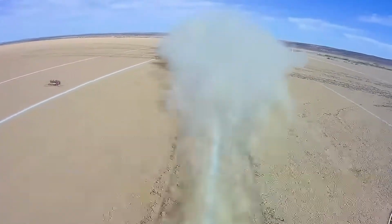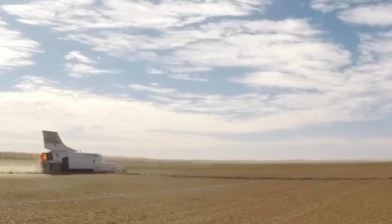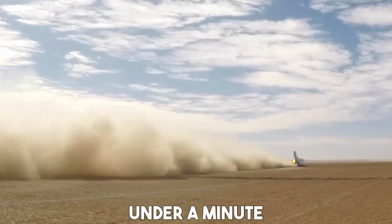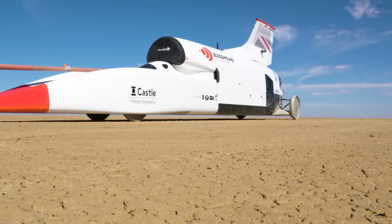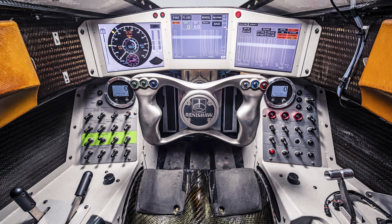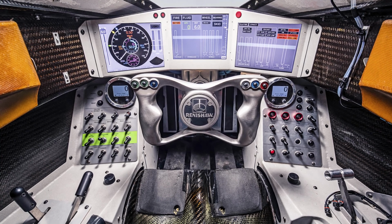At full tilt, Hound could go from 0 to 1,000 miles per hour in under a minute, leaving a sonic boom in its wake, and the cockpit is built like a jet fighter's, complete with a heads-up display and oxygen system.